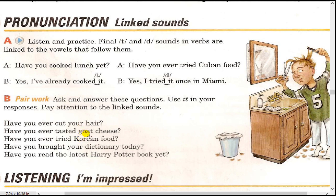Have you ever tried Korean food? Yes, I've already tried it. I've already tried it. Like here, tried it. Have you brought your dictionary today? This word: American dictionary, British dictionary. In English we say dictionary, dictionary, British.